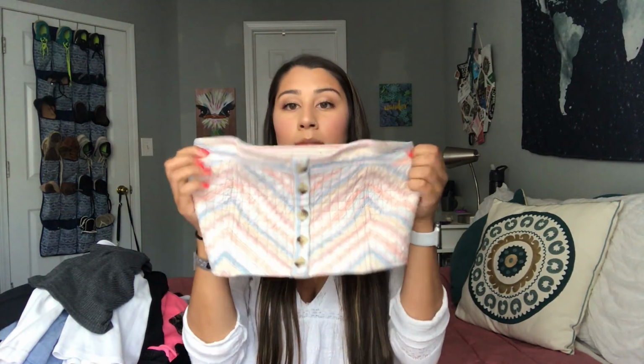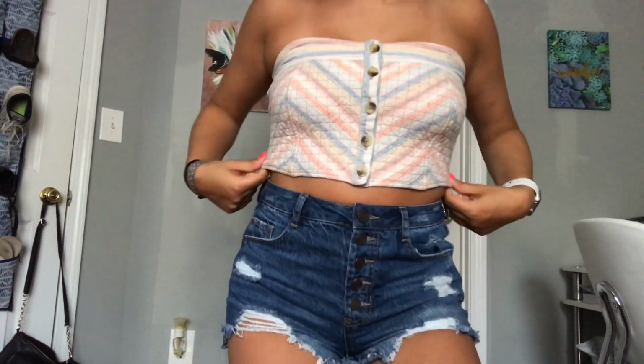Then I just found this crop top. I thought it'd be good for vacation and summer and stuff because of the pretty colors. I was surprised to find a top like this. I probably wouldn't buy this full price, but for a thrift store, fine. It's cute.